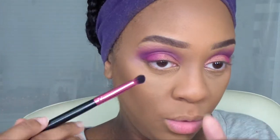Let's take the same round brush that we used for the top of our lids and bring the shade Savage to the lower lid. I'm going to take Moscow Mule and bring it to the inner part. Now I'm going to go ahead and line my eyes. I might go ahead and do a wing.